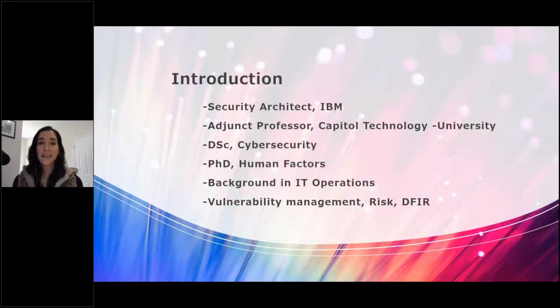Okay, so by day, I'm a security architect at IBM. I work in the CISO's office for the Security Innovation and Remediation Team, or SEER, as we call ourselves. By night, I'm an adjunct professor. I'm also a doctoral chair, chairing doctoral students. I have, as mentioned, 2 doctorates, a DSc in cybersecurity, where I focused on studying vulnerability scoring and vulnerability chaining. For another day, if you'd love for me to talk for hours about vulnerability scoring and vulnerability chaining, I'd be happy to do that too.